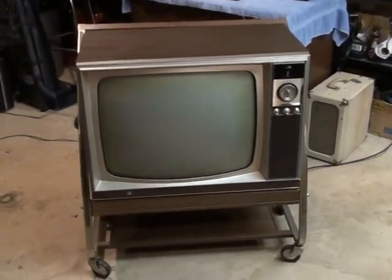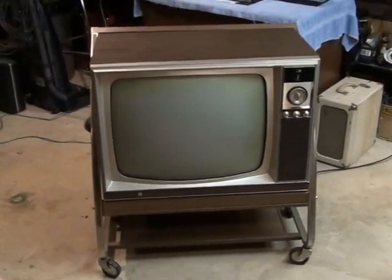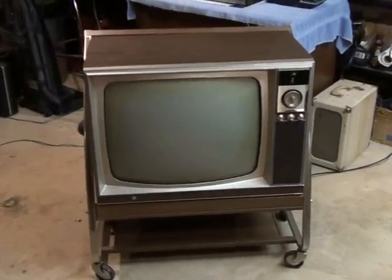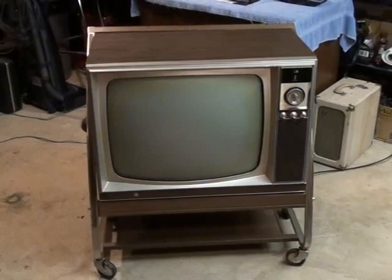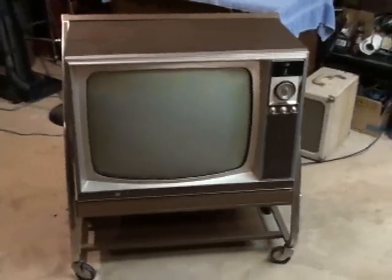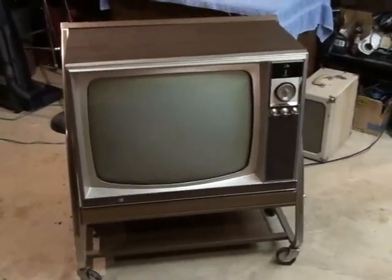Today is June 11th, 2009. Only one more evening left until the final shutdown of analog television in the United States. And this TV here is a 1969 Zenith, model Z4507. And it uses the 16 Z8C50 chassis.